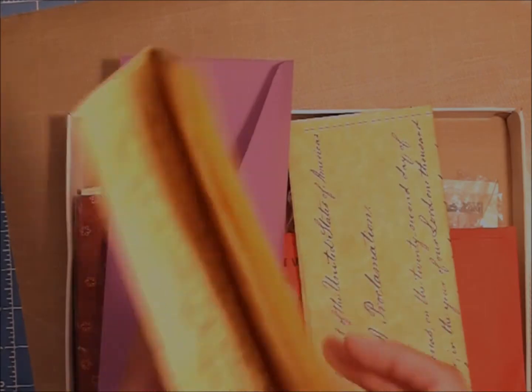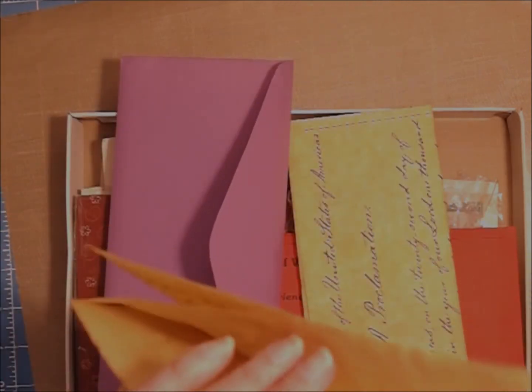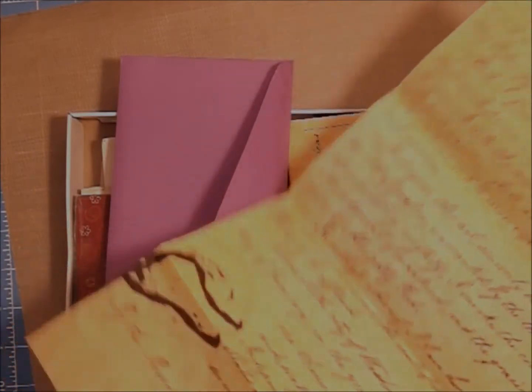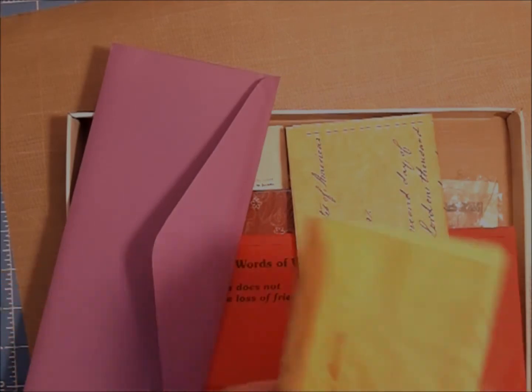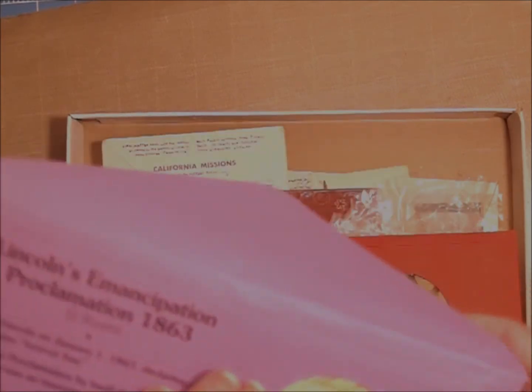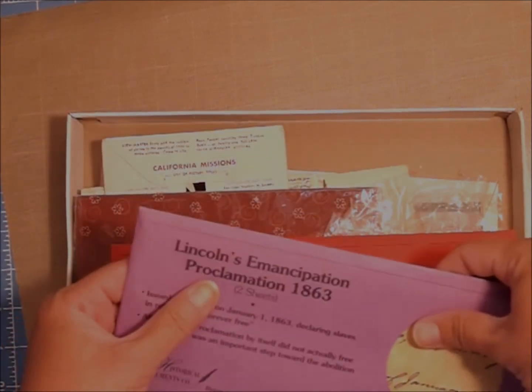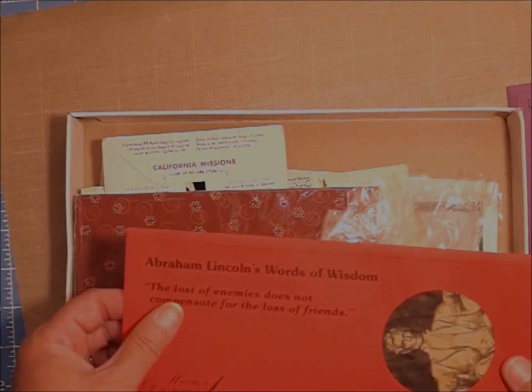They feel old. I don't think they are old. They just felt it. So I thought these would be really fun to stick in a junk journal. And I have two of those. This was Lincoln's Emancipation Proclamation from 1863. And this is Abraham Lincoln's Word of Wisdom.